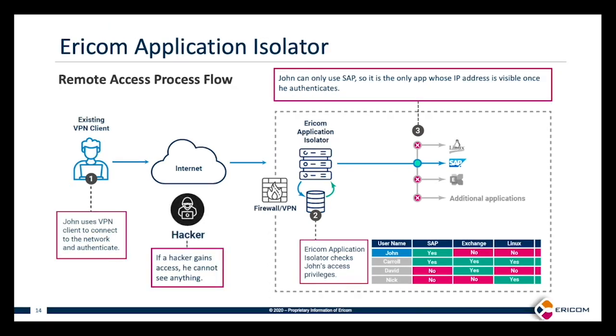If a hacker tries to gain access to the network, he may be able to penetrate the firewall VPN because of some sort of vulnerability in that firewall VPN, but because the isolator sits between the outside network where the users reside and the applications, the hacker will not be able to get through the isolator because the hacker will not be in the authentication and authorization database.